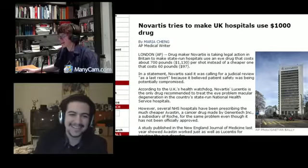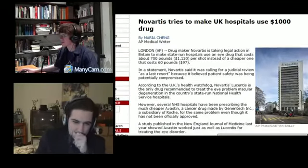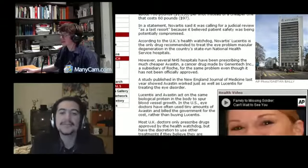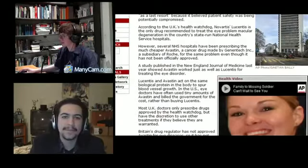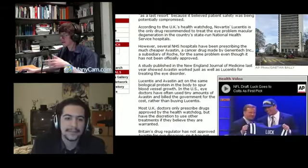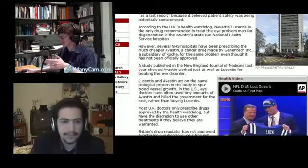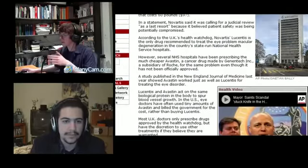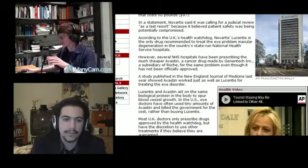All right. Novartis tries to make UK hospitals use $1,000 drug. This article is about an eye treatment drug that they were planning. They originally were using a relatively cheap drug that costs like $60, and this company wants them to use a more expensive but licensed drug. Right now, UK hospitals are not using it.